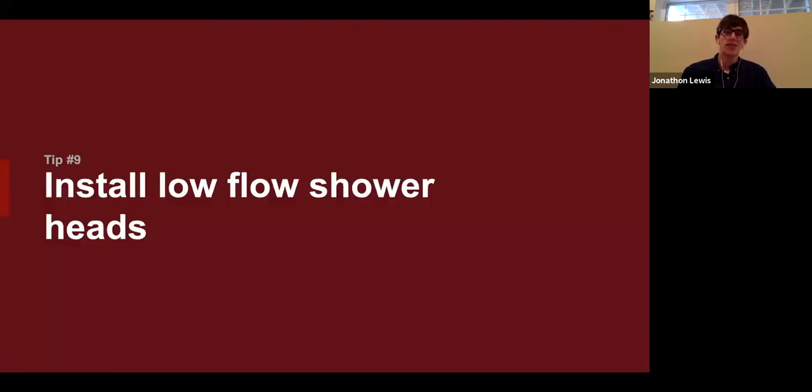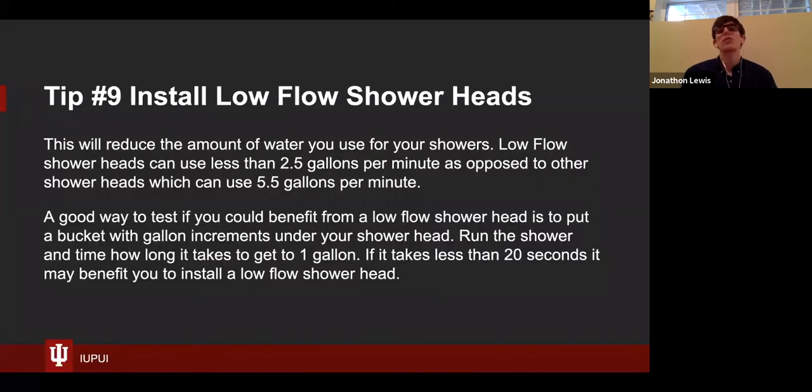Tip number 9 is install low flow shower heads. Now, this should reduce the amount of water you use for your showers. Low flow shower heads can use less than 2.5 gallons per minute, as opposed to other shower heads which can use 5.5 gallons per minute.